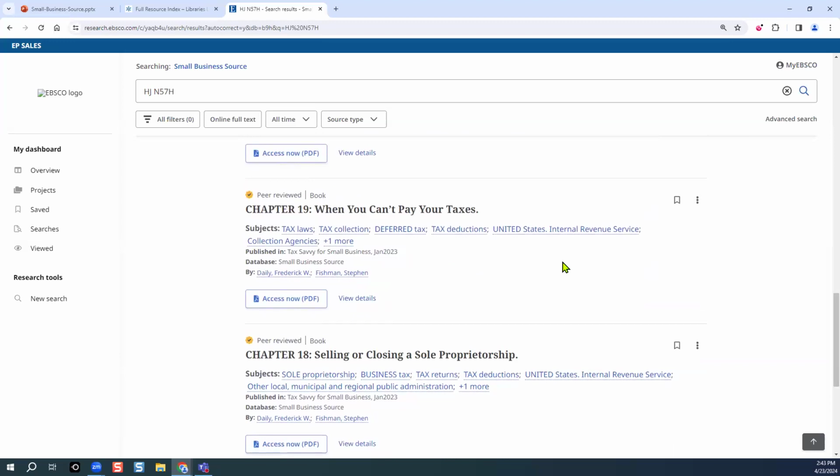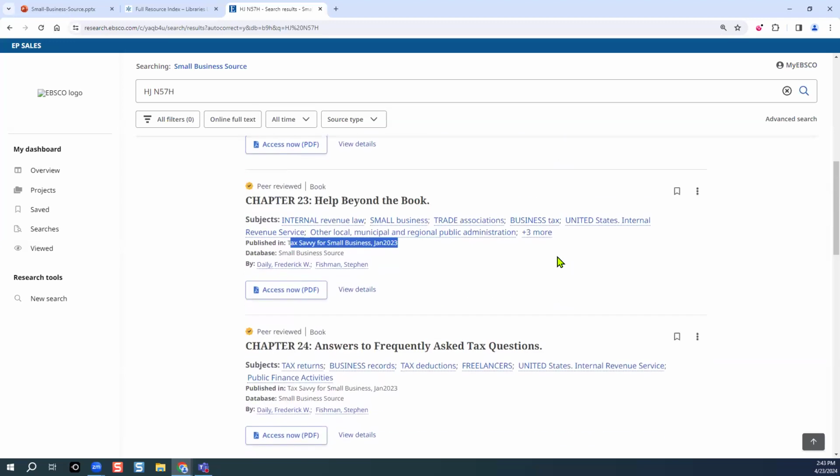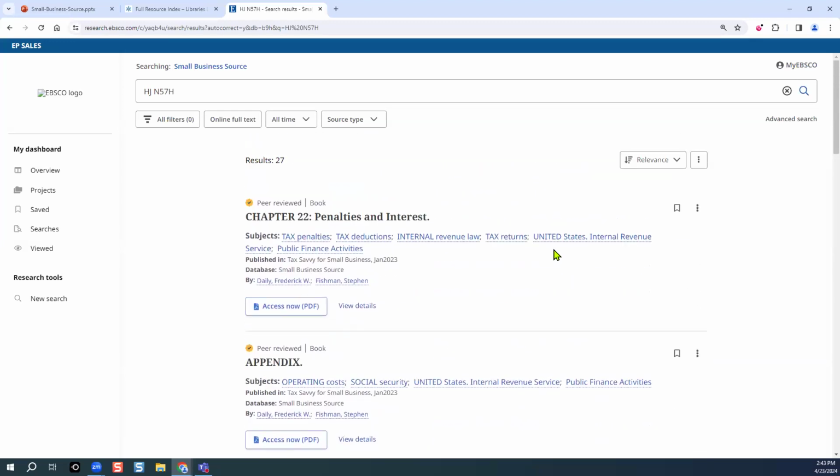Now this is still a work in progress. We're still improving the search features within Small Business Source, which is the Explorer interface. I'm not sure if you are accustomed to utilizing Small Business Reference Center, but it's a different look and feel. We are continuing to update our interfaces, including this one, which is Explorer.